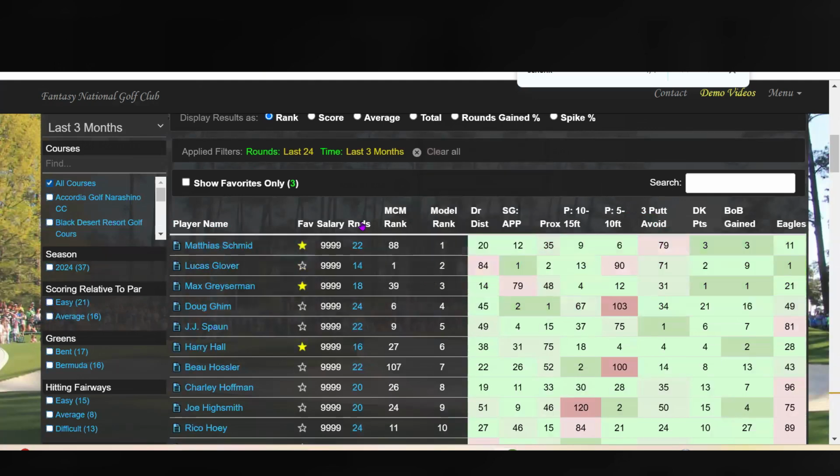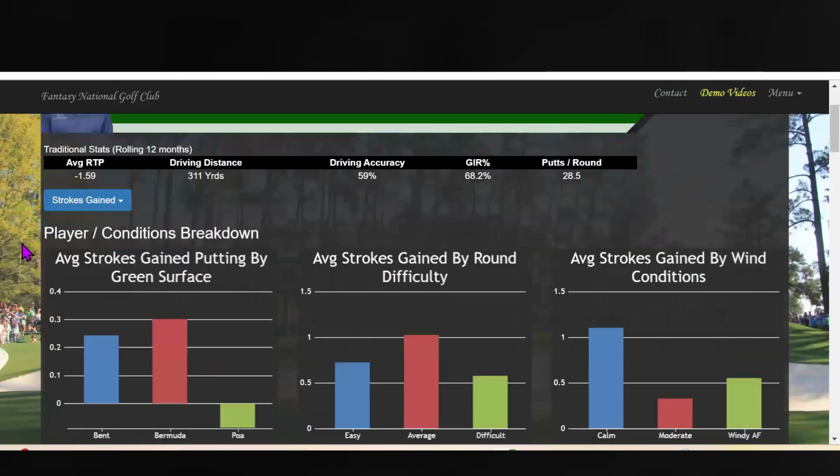You can see Matti Schmid playing very well, ranking number 1 in the model just to start it out. Lucas Glover is another one who's really, really good at proximity ball striking. Number 1 in eagles over this recent stretch. But I really like the course for Max Greyserman. This guy's been kind of knocking on the door a little bit. I want to pull his stats up right quick.